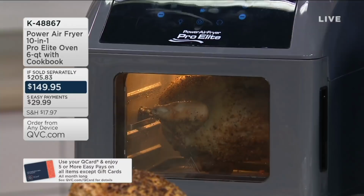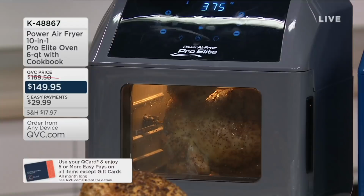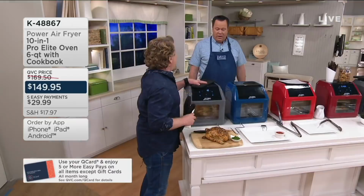We made it with three crisping racks, which means you can do steaks, fries, and onion rings all in the same box. Right. I call this a box. Well, all in the same oven. I should stop doing that. Oven, it's an oven. It's an air fryer oven.